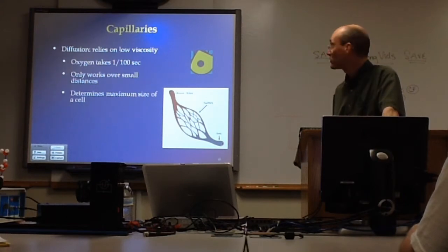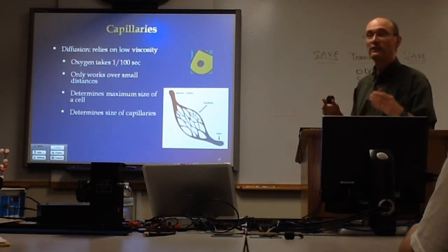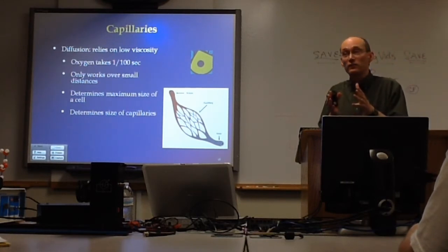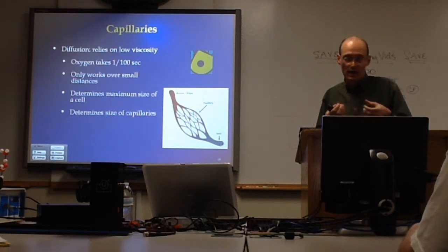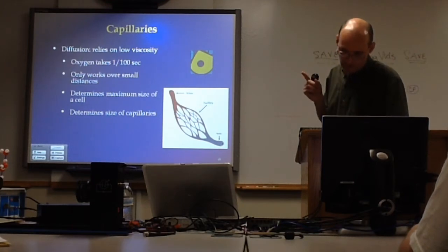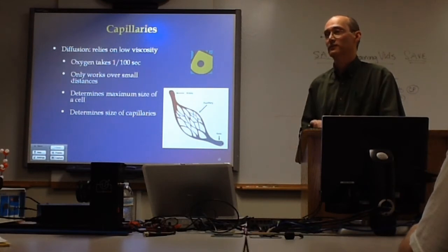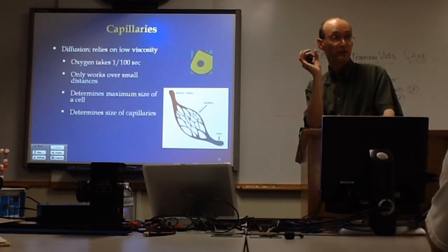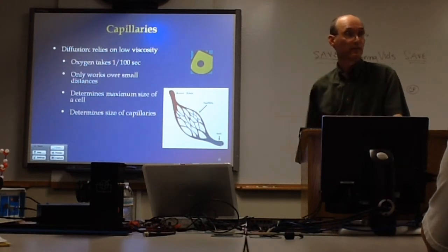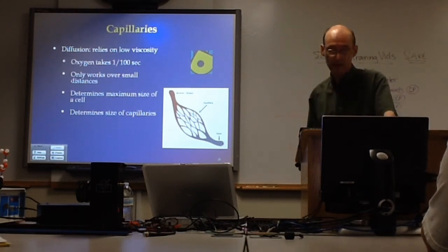Okay. So let's see. It also determines the size of the capillaries. Once again, we were talking about before that if it's too viscous, you have to make the walls of the capillaries thicker. Turns out that the capillary walls, most of them in our body, are only one cell thick. I didn't realize that. And the tube that the blood runs through, you only put one blood cell through at a time, apparently. I didn't realize that either. The capillaries, not the veins and arteries. Okay? So it's very fine-tuned.